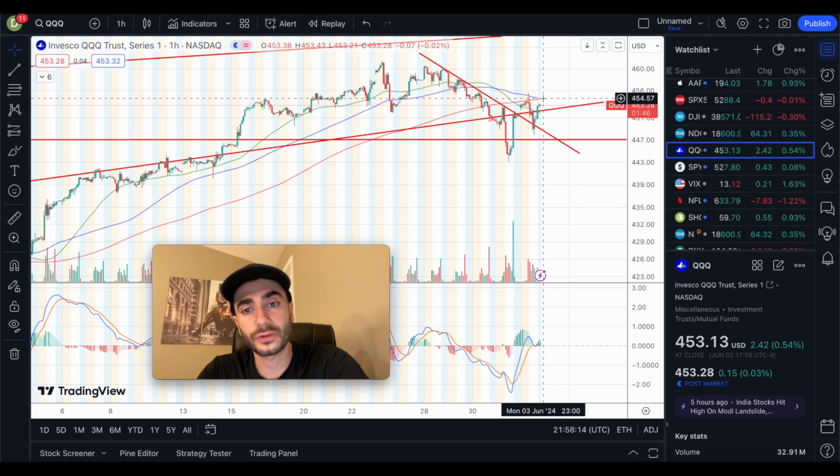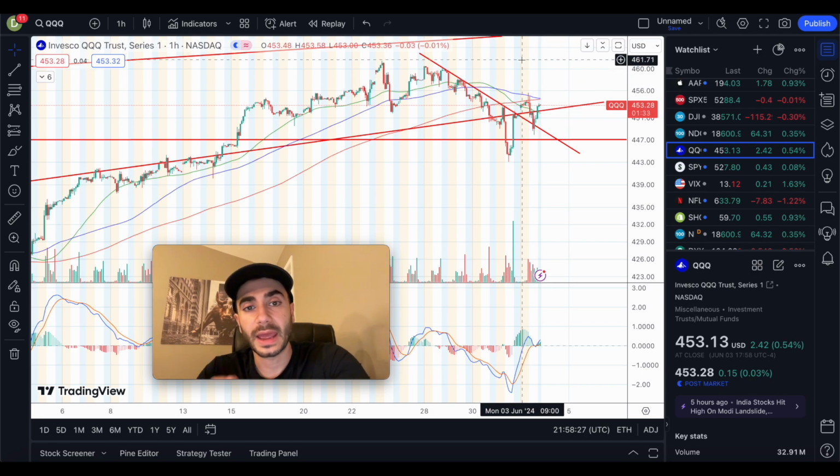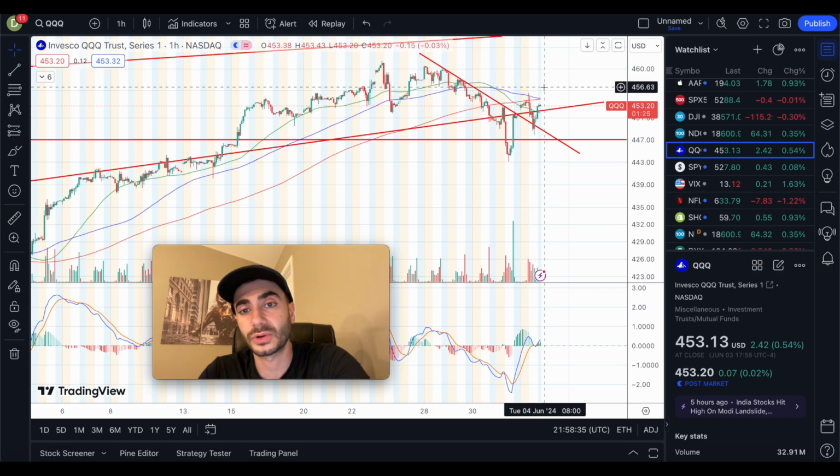About $454, $455, which coincides with the horizontal resistance anyway. And then 455 and some change as well as resistance. And then we're pretty much approaching all the multiple levels. So basically 458, then the 460, and then we approach the all-time high above 461, 462. Passing 462 would be a difficult task on its own just to begin with. So there's that for the upside.